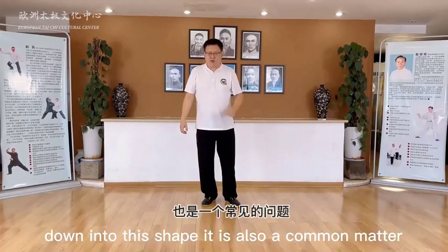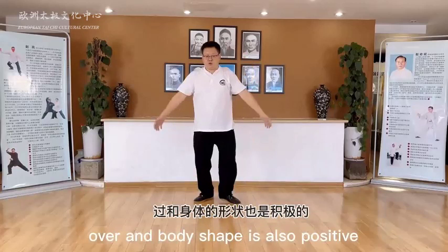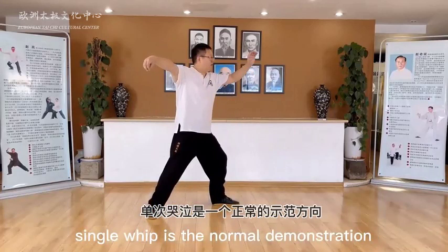It is the same as the fighting. Body is positive, hands are wrong, turn it over, and body shape is also positive. This is the main method of turn base. Single whip is the normal demonstration direction.